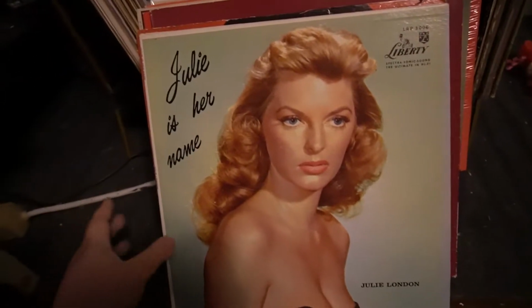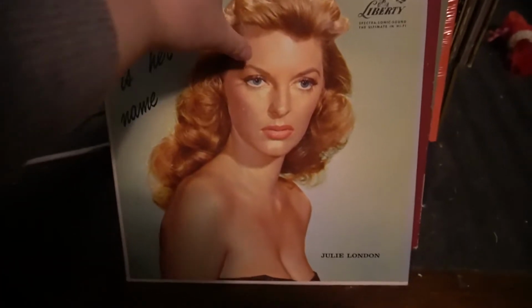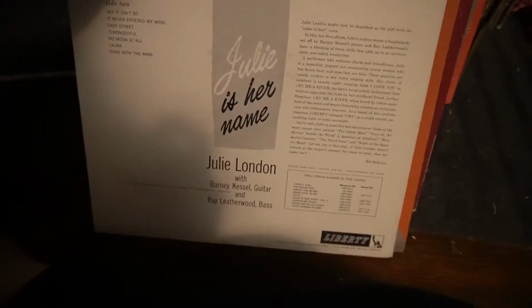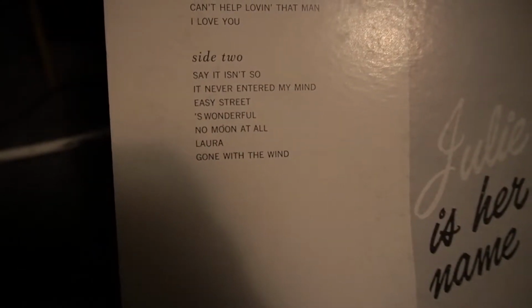Julie London, Julie is her name. This album is nice. I really love Julie London's voice. I think she has a beautiful voice. I'm just going to show the back here. It's got Cry Me a River on it, and I'm in the Mood for Love. Some other ones that you might recognize.